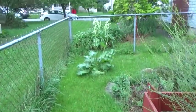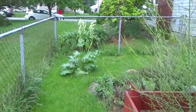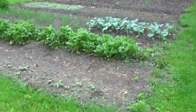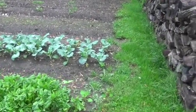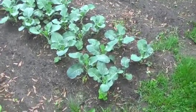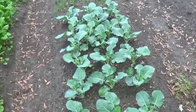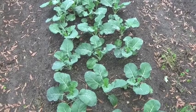And the rhubarb has set up its bloom stalks, and it's getting ready to flower. So over to the garden. You can see how last year's spinach has really popped up. And I set my broccoli out, and it's doing really well. Everybody thinks that I crowd my broccoli, but honestly, we get really good yields planting it so close together.